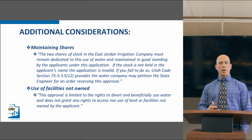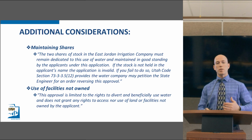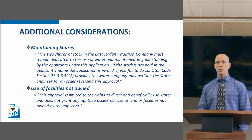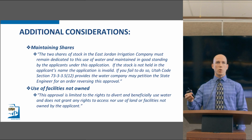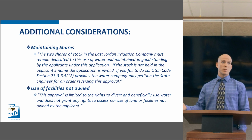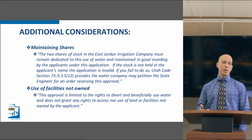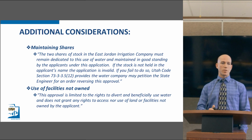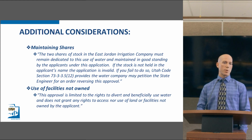And then, I talked about what the state engineer can do, what the state engineer can't do. One thing that the state engineer cannot do is, even if the state engineer approves an application to divert water out of a well, if the applicant doesn't have legal access to that well, the state engineer can't grant that access. So sometimes we put that condition on there, just reminding people. Whether that condition's in there or not, it's still the legal reality, but sometimes we put that in there just to remind everybody.